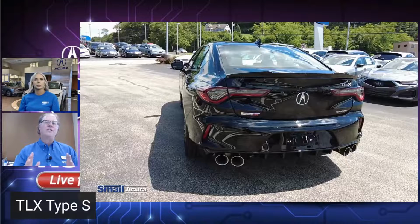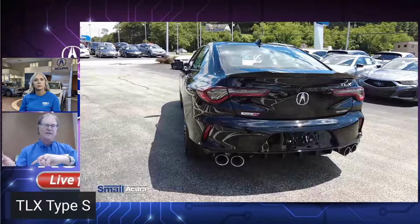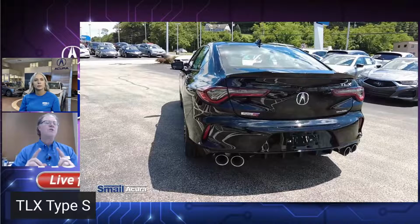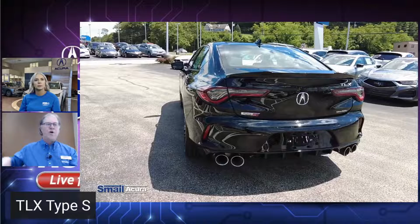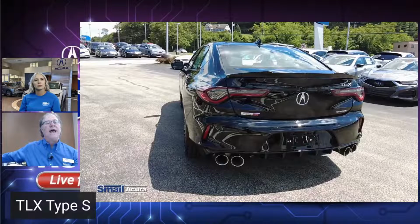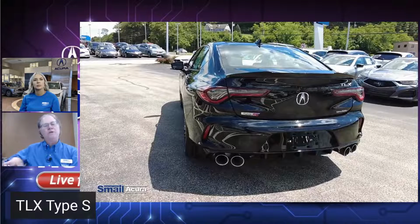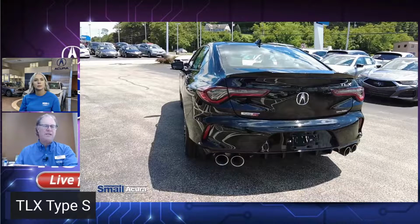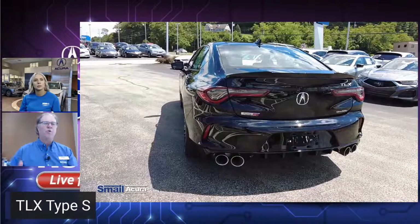What our system does in the rear is send power side to side, left to right. And how it determines that is when you're making a left-hand turn, you want all the power to go to the outside wheel. That's where the weight is, in the corner. So what we do is we torque vector it to the rear outside wheel. That rear outside wheel spins faster, and it helps you turn into the corner.